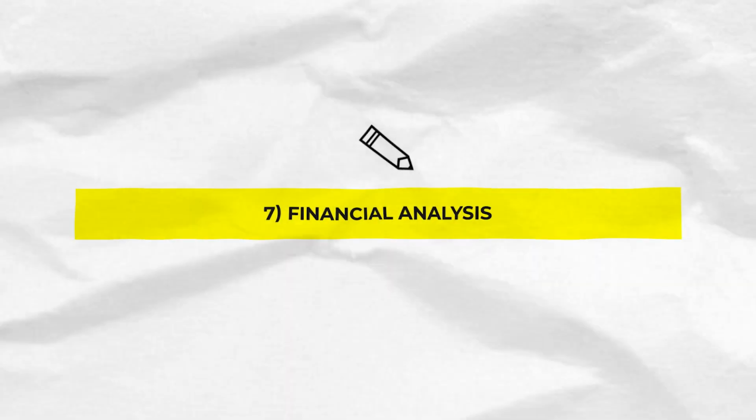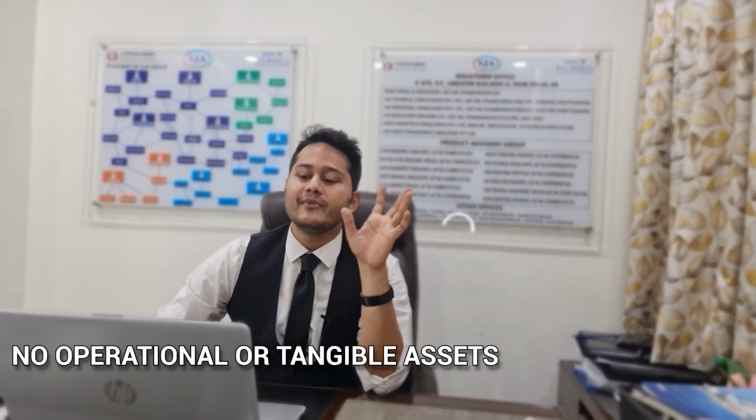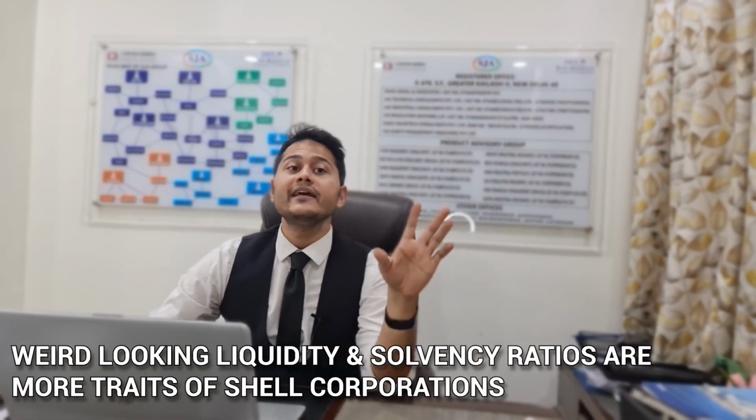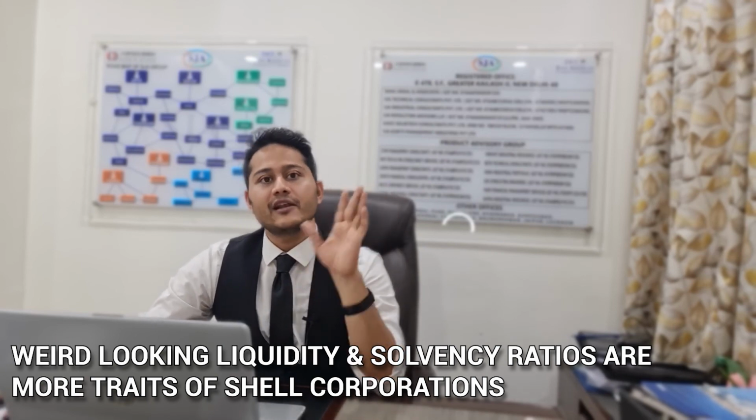Trait number 7, financial analysis. Sporadic and unstable revenue. Revenue of 0 in 1 year, 0 in second year, 500 crores in the third year. Frequent change in lines of business. No operational or tangible assets. Weird looking liquidity, solvency, and holding ratios are more traits of shell corporations.